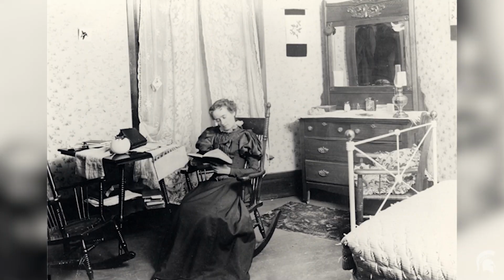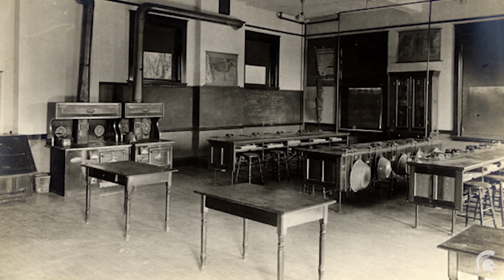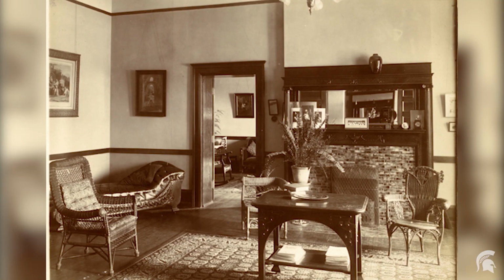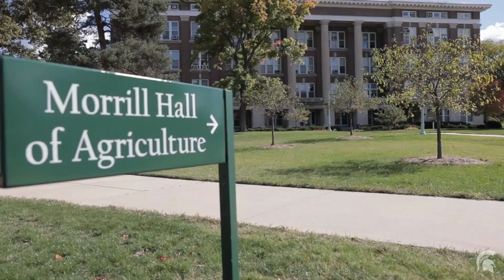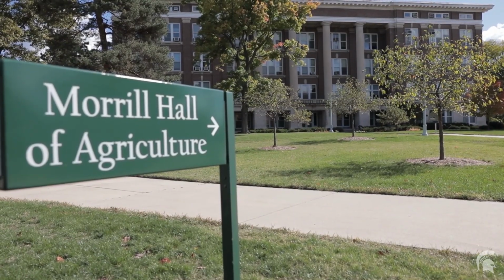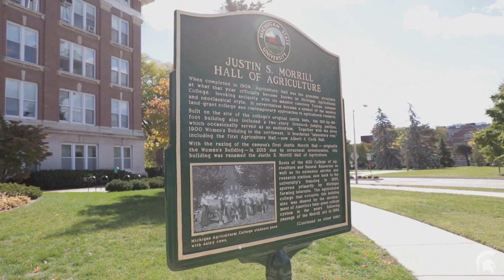The building was designed to sleep 120 women and a handful of faculty, including the dean, the head of the home economics department, her assistants, and the physical education instructor. Other rooms included a kitchen lab, dining rooms, a large recreation room, parlors, music rooms, bathrooms, and even a two-story gym. Since then, the building has been used for a number of different department offices and classrooms, most recently that of English, History, and Religious Studies.